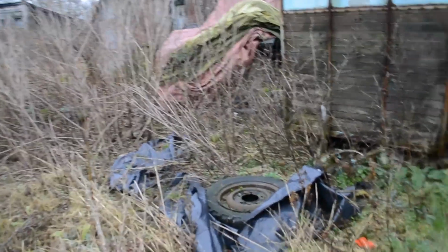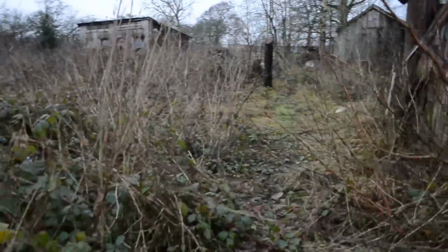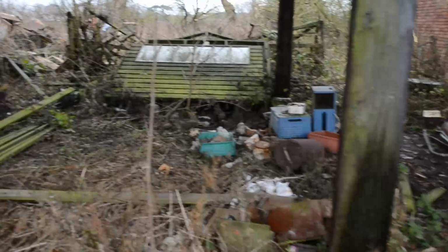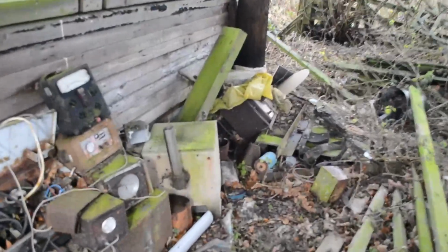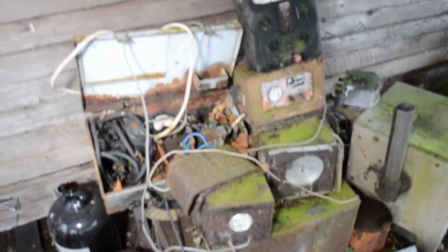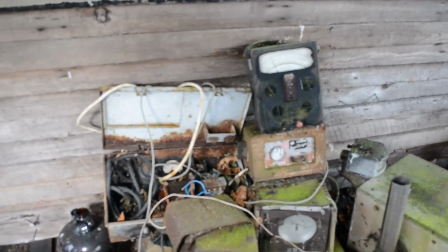Another Ford tin. That's gross. It's gone caramelised. Off to the next one. Another jar down there. Look at these, Dil. Car batteries. Oh no, that's an antique. That one there is an antique.